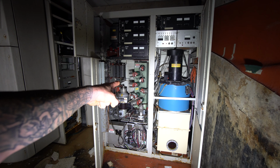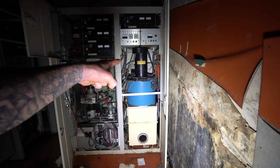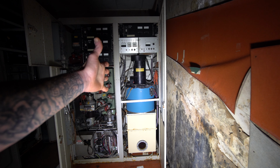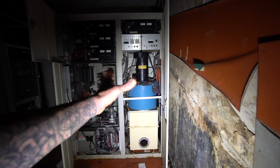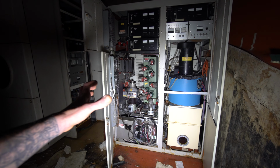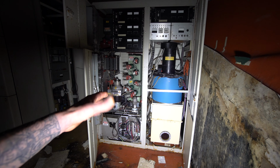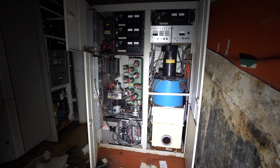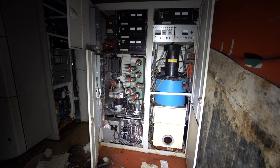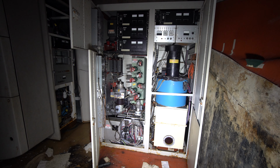So this right here was used to power this big machine right here, the particle accelerator. You put the radiation inside of there, it looks like, because they have radiation warnings on it, so that looks like a vat that would have radiation or something inside of it. I don't know very much about radiation. I don't know very much about these machines, so if you guys know, let me know exactly what's going on here with all these components inside of here. Because it just looks like really dangerous shit that I should not be touching, and I'm not going to be touching it.